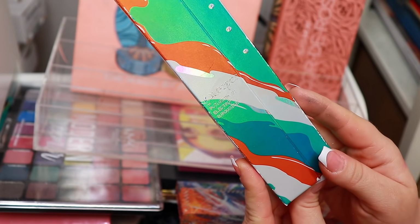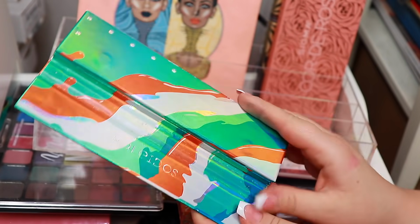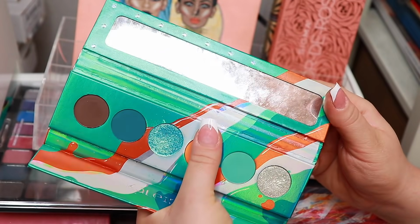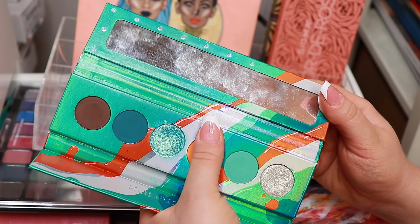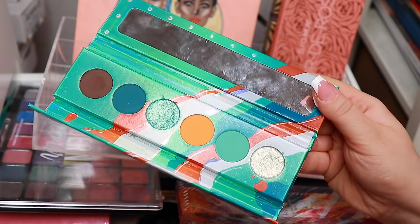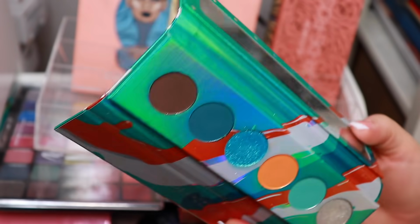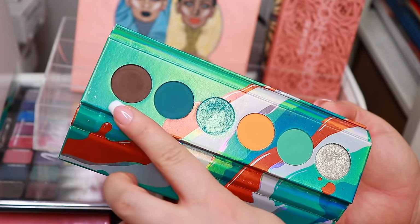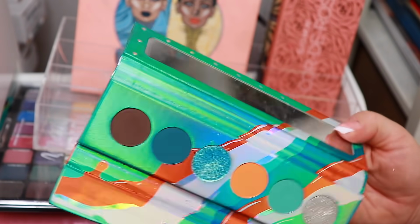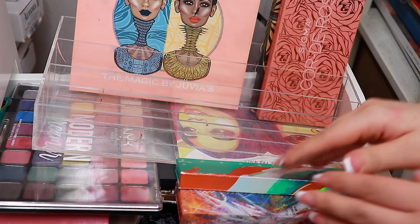Then we have the Electro Turquoise palette that looks like this. If I cover up the orange, it's way easier for me to just think about this palette, because the orange kind of throws me off, which I've said so many times. But this palette I also really love. I love to take all of the colors except for the orange, and just create something magical.